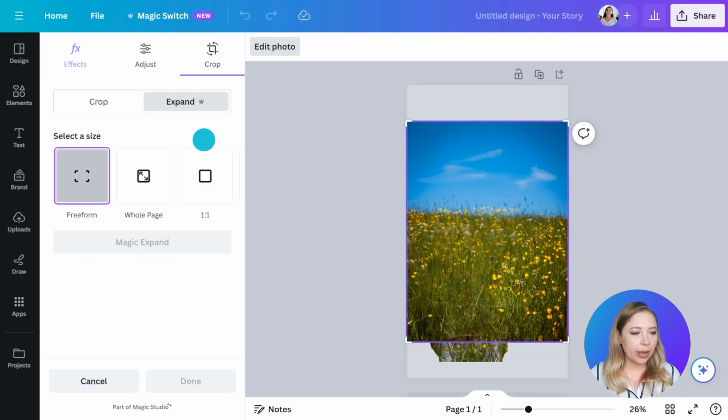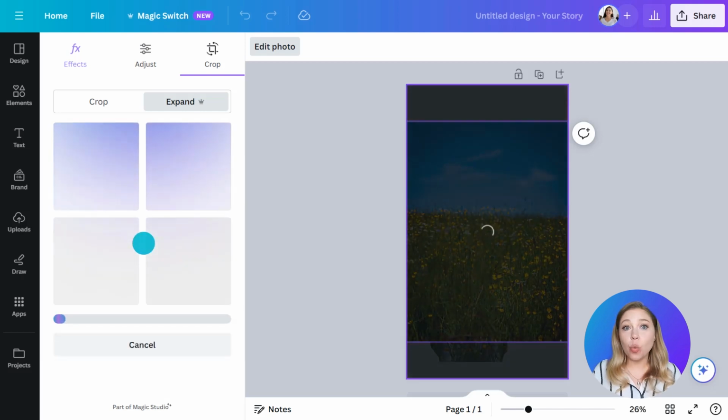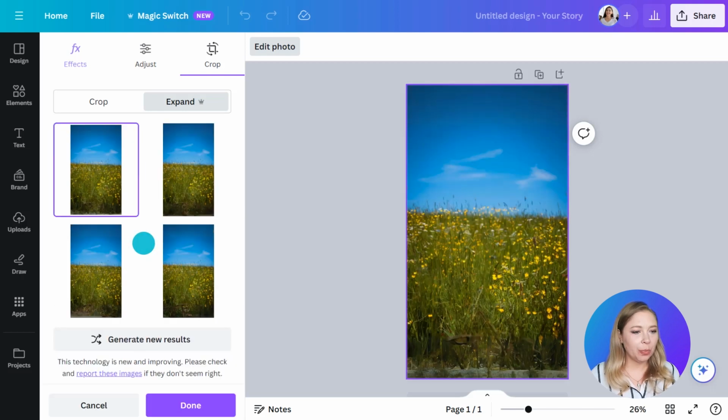So I'm going to choose the whole page. So what Magic Expand is going to do is use AI to figure out how it can fill out the rest of that photo space, the rest of the design in the best way possible without stretching out your dimensions of the existing picture. Okay, here's a few options.